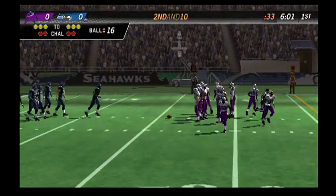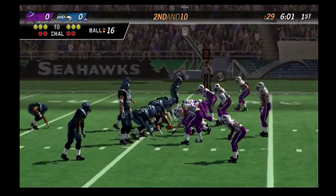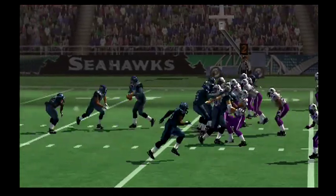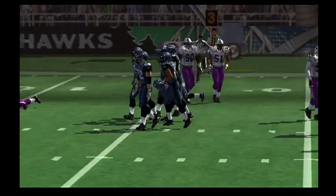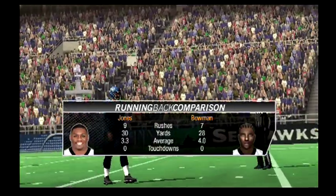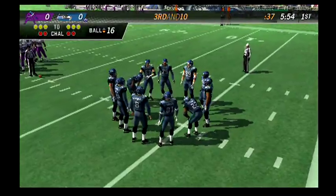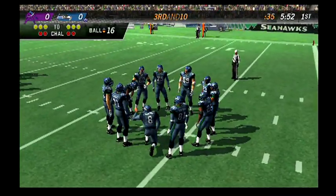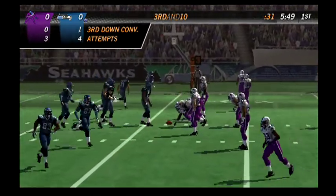Second and 10. Ball on the 16-yard line. Bates stops him dead at the 16. And now our viewers can see how successful each team's main running threat has been today. It's third down and 10 to go. Ball on the 16-yard line.